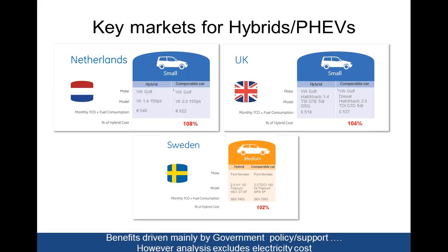Also in the UK, the Golf GTE is the more beneficial car. The fact that this diesel equivalent is 4% more expensive on a TCO basis might be obsolete as soon as we consider electricity costs on top. And by the way, the 4% represents only 18 British pounds per month.